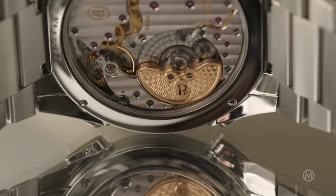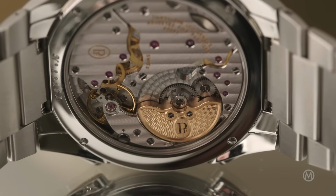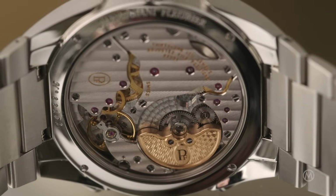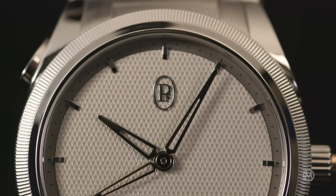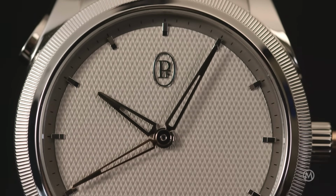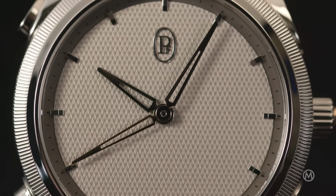So in the Minute Rattrapante, we wanted to focus only on the minute function, on this elapse in time, so we took out everything else. There's no date, there's no second hand, there's nothing, there's just the function to allow you to have a perfect two-hander or to have the function when you need it.